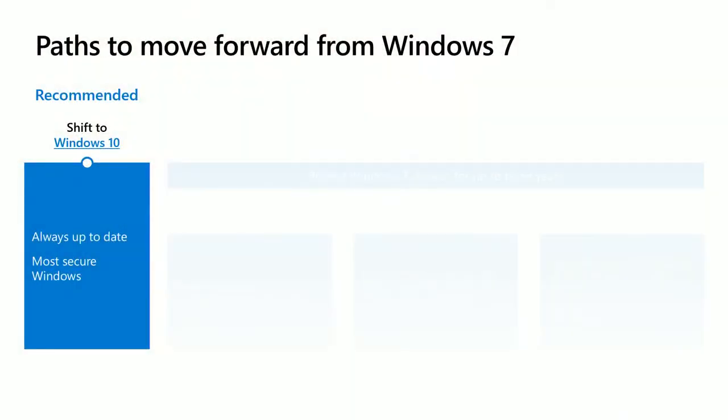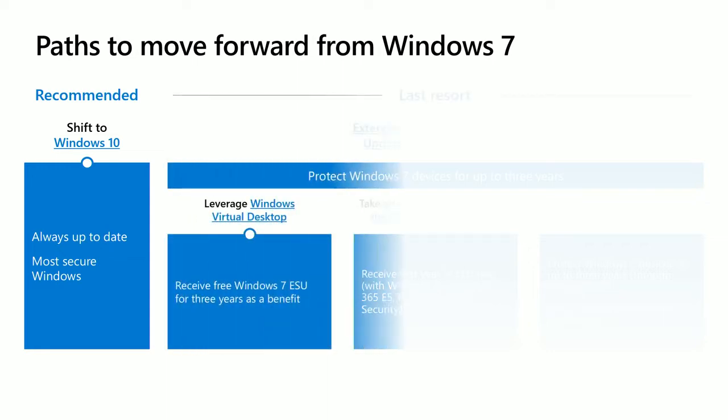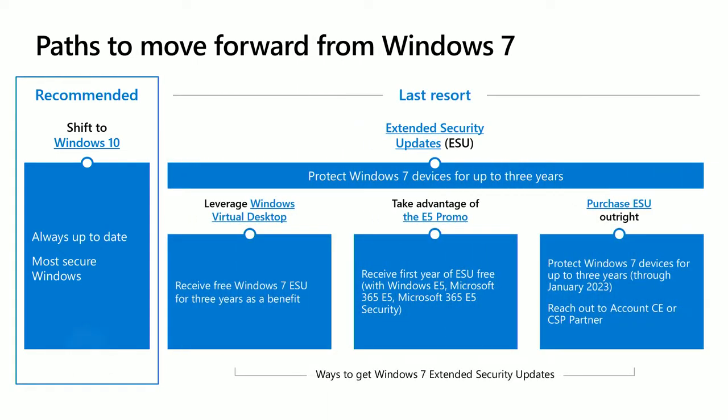All right, so on January 14th, that's going to be our last update. Now what? So obviously, at Microsoft we care about our customers, so we have a couple of options for you. Our recommended option is to shift to Windows 10. That is our always up-to-date, most secure operating system where our engineers are pouring in their love and their innovation on a regular basis. But we also recognize that some of you may not be in a position to move to Windows 10 right now. And so, for that reason, we have the Extended Security Updates program.